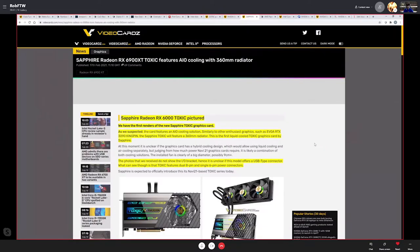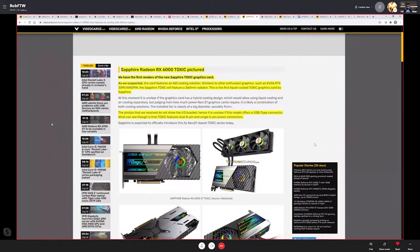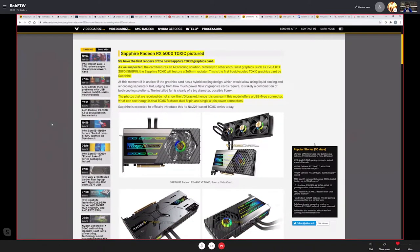Nice. Next topic. The Sapphire Radeon 6000 Toxic picture. So Hardware Unboxed actually got the 6900 XT Toxic and did this testing. Basically, I think he hit 2700 megahertz overclocked. Wow. RDNA2 does not scale good, I find, with overclocks. I mean, he got a couple of 5-6% more with his manual overclock.